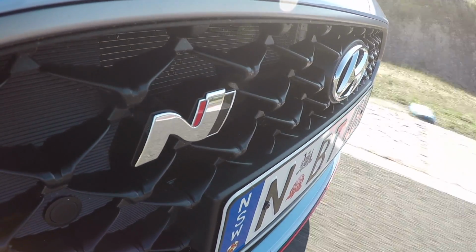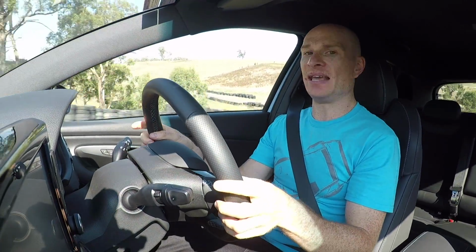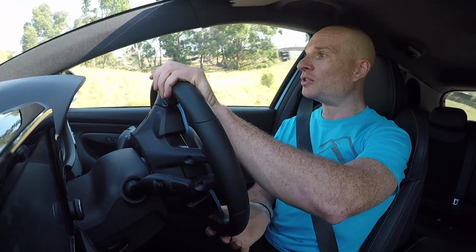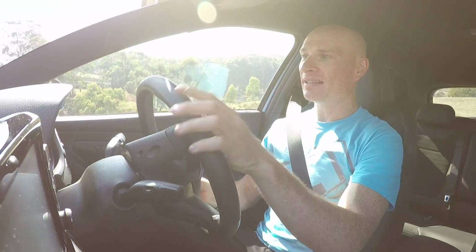Before you ask, the N stands for Hyundai's R&D Center in Namyang in Korea, but it also conveniently is a nod to the Nürburgring in Germany, where Hyundai says it spent more than 10,000 kilometers testing and developing this car to make sure it was right.